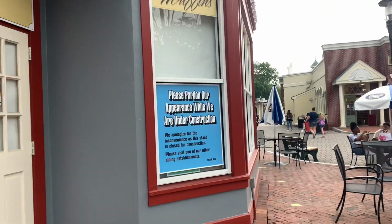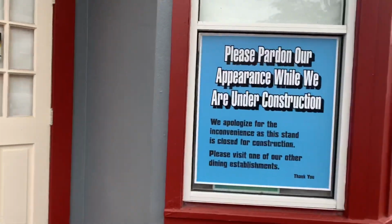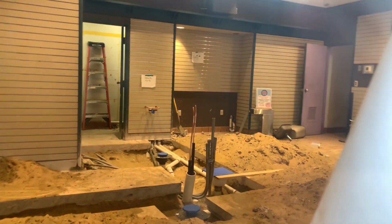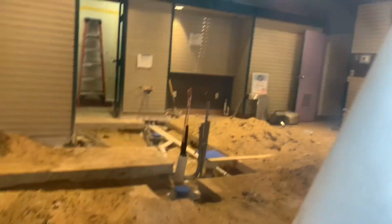So we're over here at Sweet Treats. I gotta make this quick because of the loud music, but yes, they are redoing the inside of Sweet Treats right now. You'll see what I can see inside. There's the inside of Sweet Treats. It's definitely being redone heavily in there. Lots of stuff going on in there.